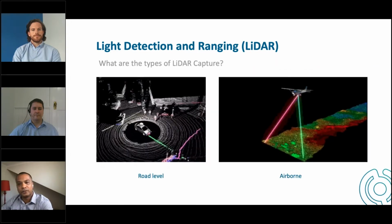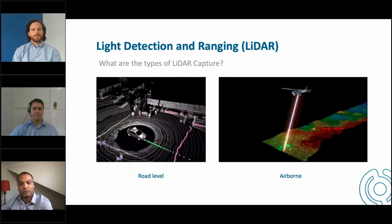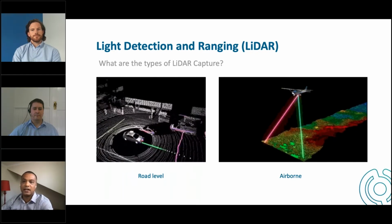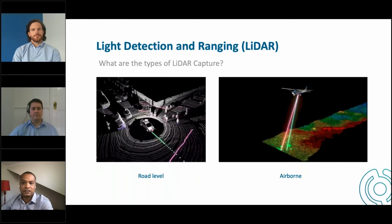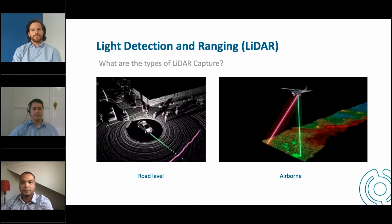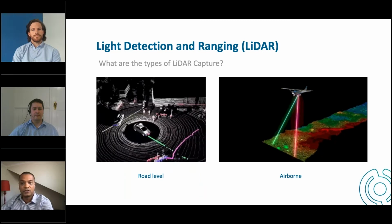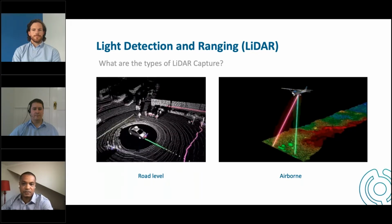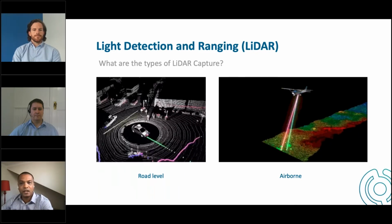So LiDAR can be captured in a few different ways. Each capture method has its own pros and cons and serves best depending on the outcome required. For example, vehicle captured LiDAR is ideal for road level object detection and measurement, such as road furniture, lights, street signs, and because it's captured from the road level, it can detect a level of detail that cannot be captured from the air. Airborne capture, however, is used by planes and drones and is mainly used when wanting to capture large areas of land and can measure things like tree canopies, terrain slopes, vegetation densities, floodplains, or building heights and structures.